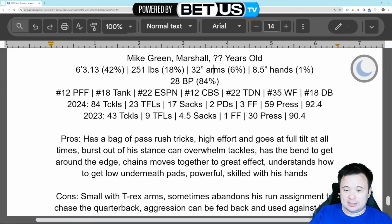Now, every big board except Walter has him in the first round. The aggregate has him going 18th, or the 18th player on their board.